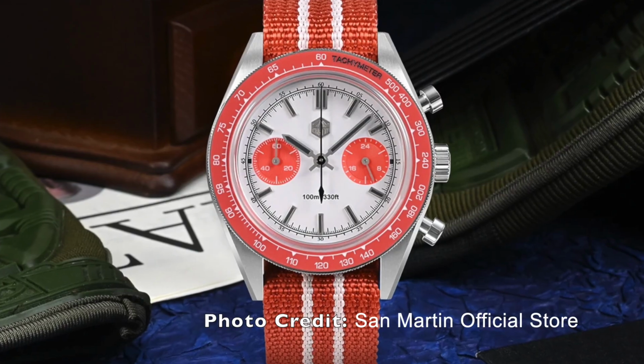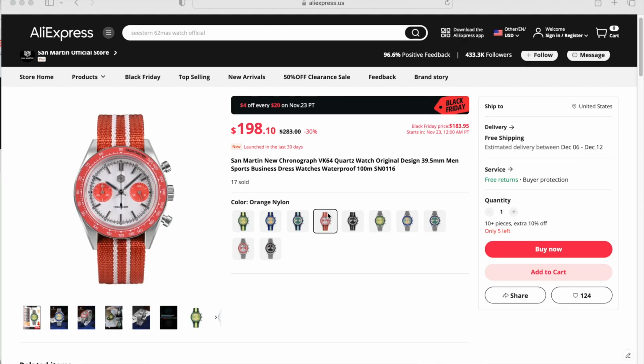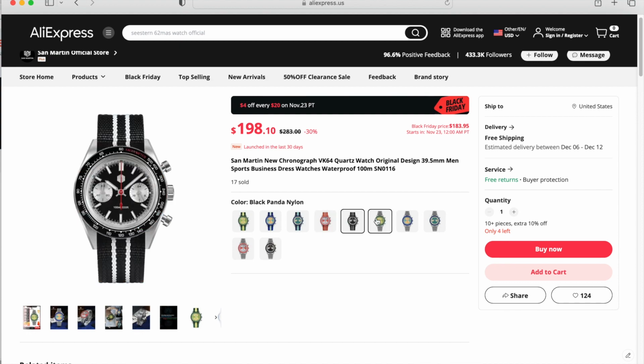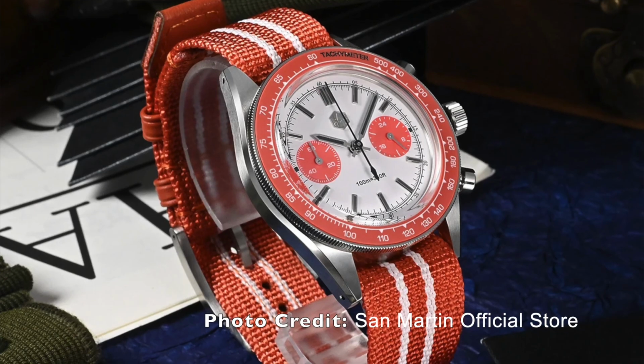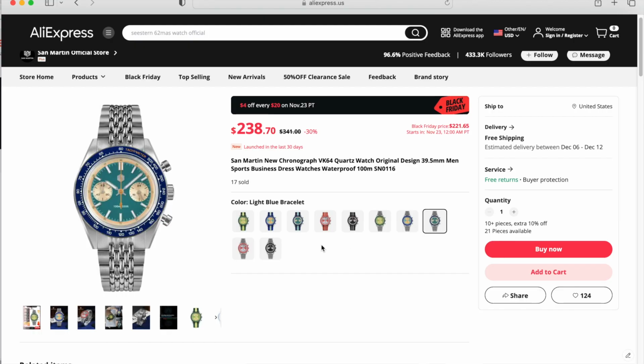The third watch is another San Martin. This is model number SN0116. Now, this currently ranges between $200 and $240 depending on if you get the metal bracelet or the strap. Now, this one is currently listed for $198 US. The Black Friday sale, if you get in on that, will save you another $15.